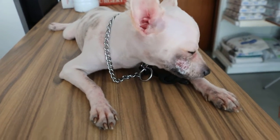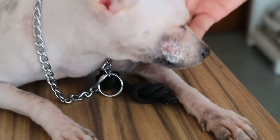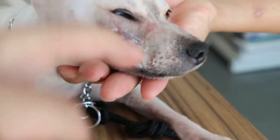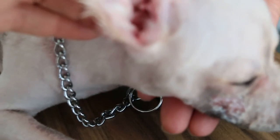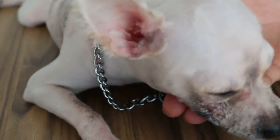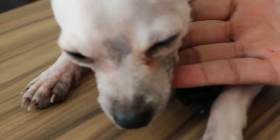November 2, 2014, Sunday. This dog had generalised ringworm, as you can see. The dog needs to be shaved, bought. You can see the ringworm here. And the ear was quite itchy earlier on. So I think it was this ear, right? The right ear. And then you can see the other side of the face.